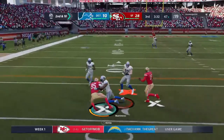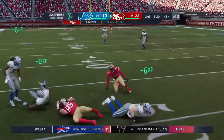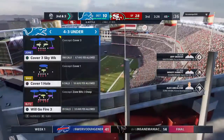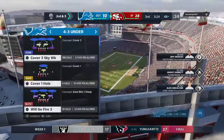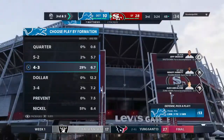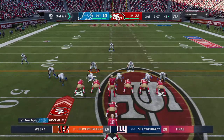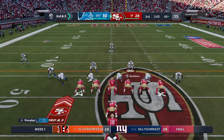Now left side, a completion to his tight end. 5 yards. Now it's 3rd and 5. Brandon, perfect defense in this situation would have meant an incompletion, and they would have picked it off. Okay, so they gave up the completion.